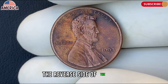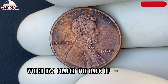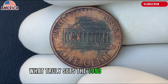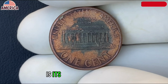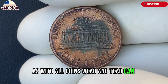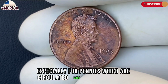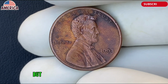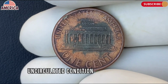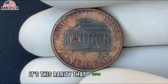The reverse side of the penny features the familiar image of the Lincoln Memorial, which has graced the back of the penny since 1959. However, what truly sets the 1993 penny apart from other years is its condition and scarcity. As with all coins, wear and tear can decrease their value over time, especially for pennies, which are circulated more than most coins. But finding one from 1993 in perfect, uncirculated condition is like finding a needle in a haystack. It's this rarity that drives up its price.